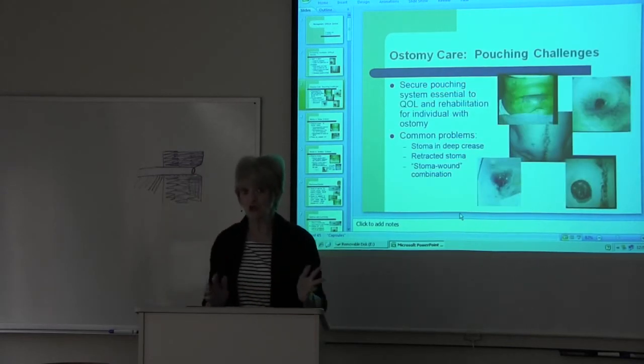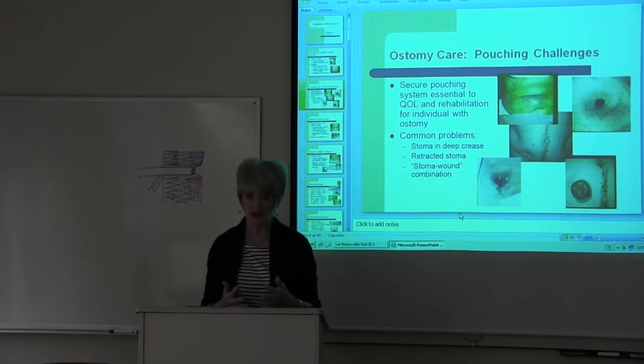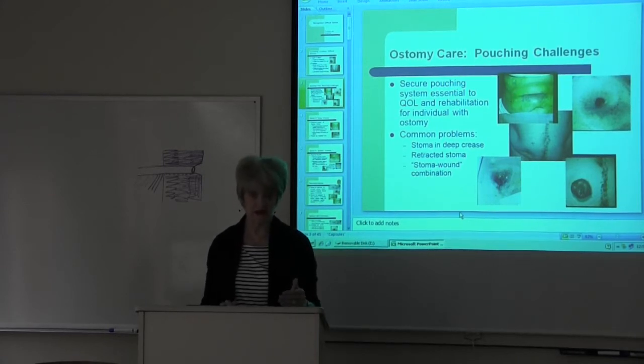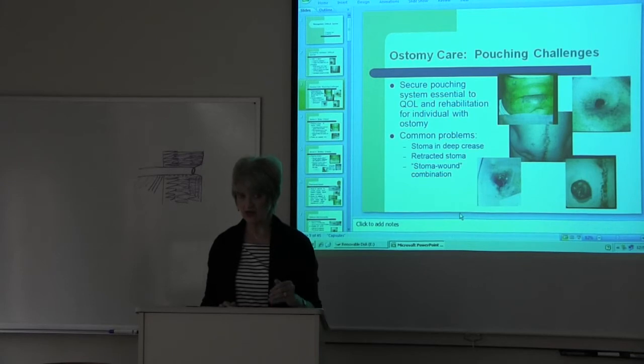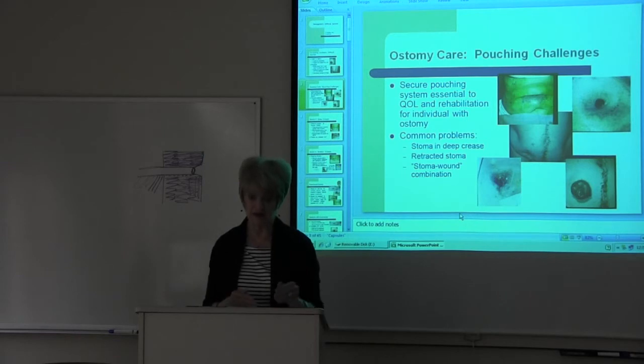So go back to square one. What have we been talking about in terms of rehabilitative care? You've heard over and over again that a secure pouching system is absolutely critical to the ostomy patient's quality of life. It is their key to continence. We've talked about the fact that you can't expect patients to move back into their usual activities until you establish a secure pouching system. And yet, we're talking about the fact that for many of our patients, that's much more difficult than it has been in the past.